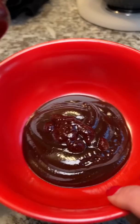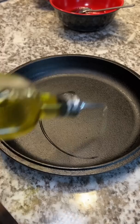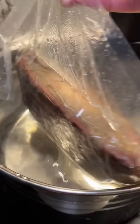I spread out the dough in a greased up cast iron skillet. Not gonna lie, I was pretty proud of myself up to this point. Things were going well and this actually looks like pizza dough. The brisket has been in for 4 hours at this point and I took it out and it was looking juicy.